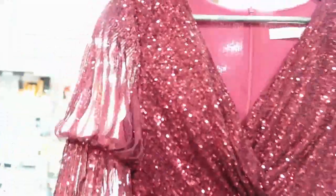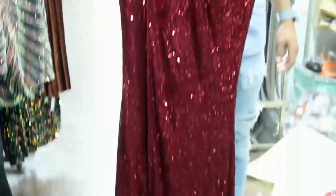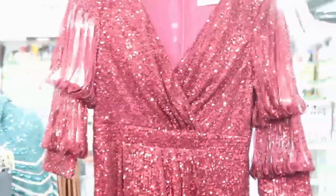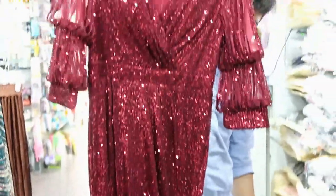You can get this kind of bell sleeves. It's kind of different, it's not like ordinary bell sleeves. It has 2 steps of bell sleeves. Also this is all over sequins, and this is also some kind of body hugging at the bottom. So you have a slit also here. 5,995. Okay, it's really good. Actually for your reception, wedding, you can wear this.